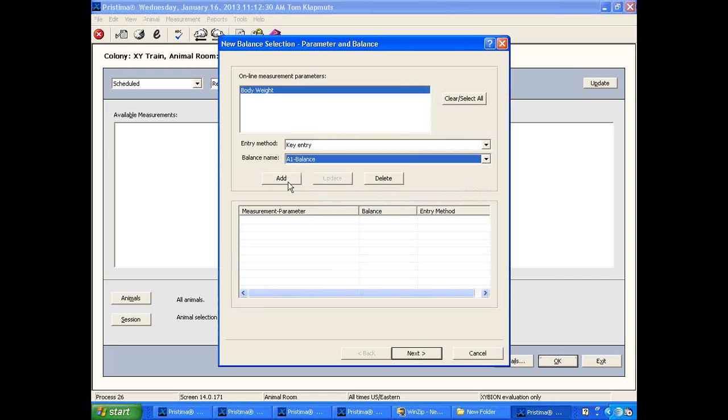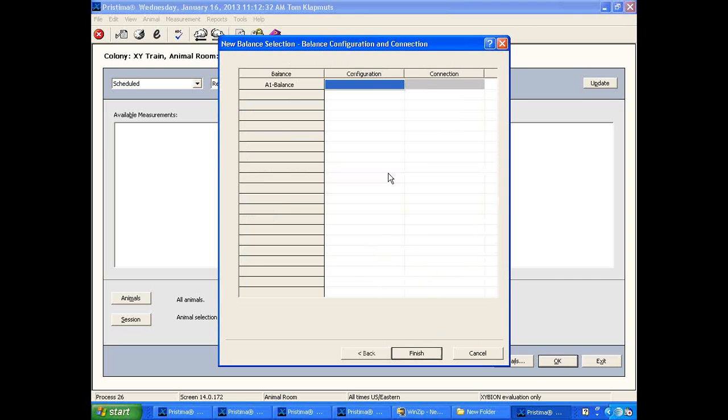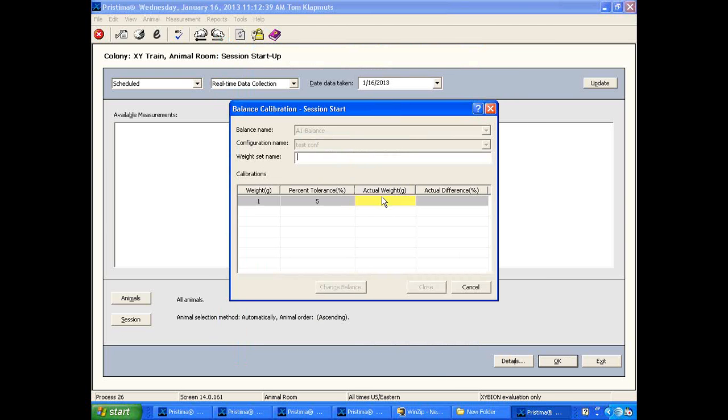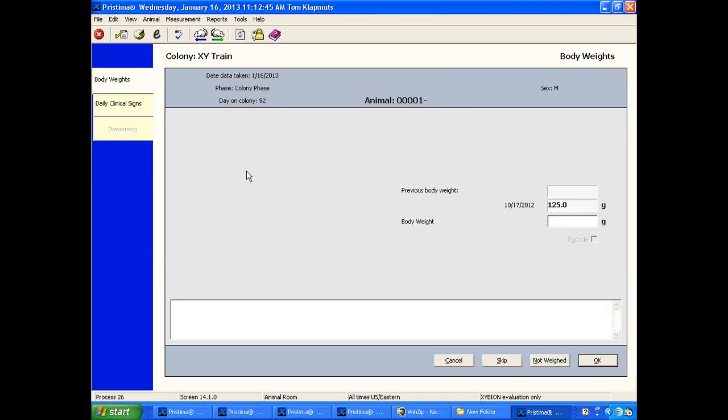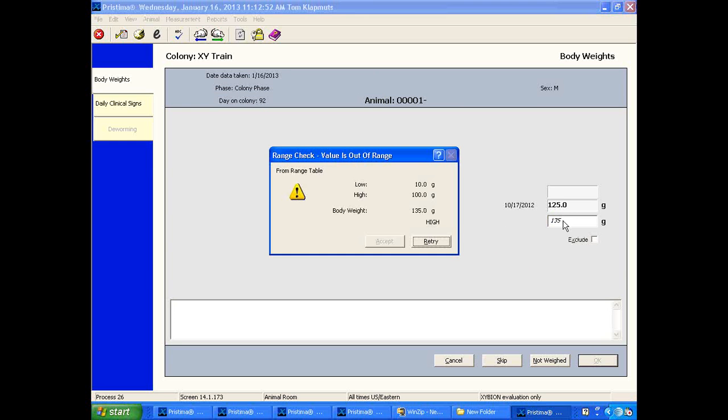We select our balance. Again, all of this is configurable based on your individual business practices. Now we have our body collection screen. We have the previous body weights that were collected and the date. We would enter our new body weights from the balance.